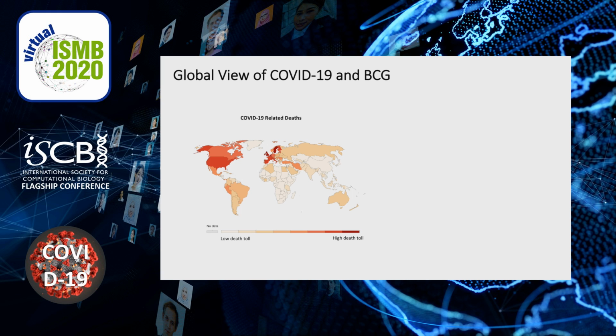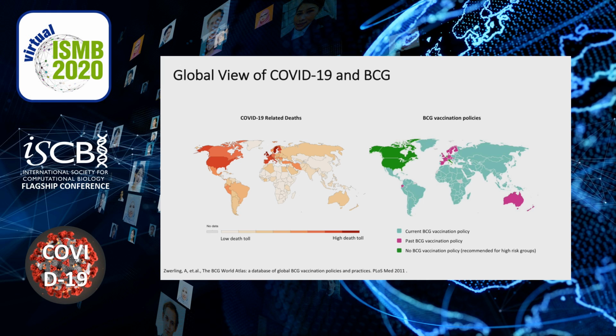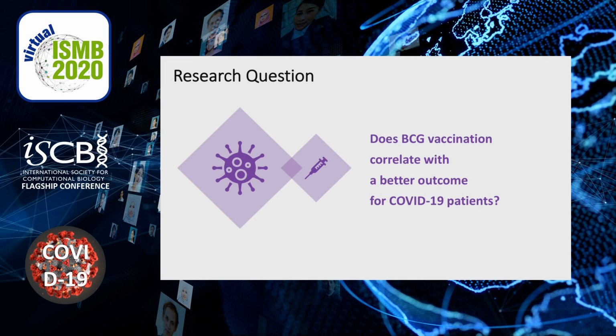COVID-19 spread across the globe with a large variance in the number of deaths per million, as can be seen in the map down below. In addition, global BCG vaccination policies differ widely. Some countries have current BCG vaccination policies, some only a past one, and some, like the United States, have never had a BCG vaccination policy at all. So this information and the fact that BCG has been found to create non-specific immune effects led us to question whether different BCG vaccination regimens in different countries are linked with improved COVID-19 outcomes.